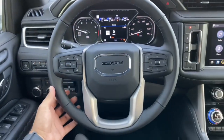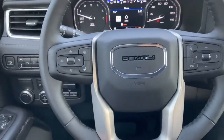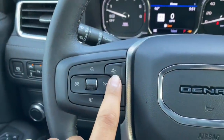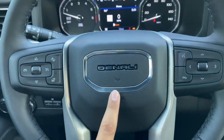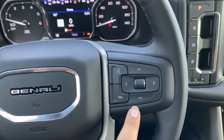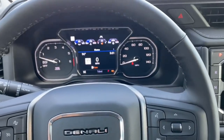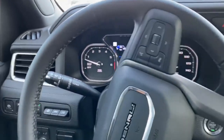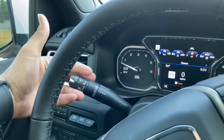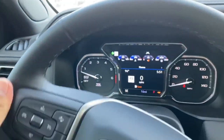And on the steering wheel, you have a 4-spoke leather-wrapped steering wheel. On the left-hand side, you have your cruise control. You have that forward collision warning. In the middle, you have the Denali emblem with the horn. And on the right-hand side, you have your controls for the instrument cluster. Also behind the steering wheel, on the left-hand side, you have your windshield wiper controls along with your turning signal.